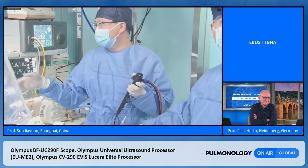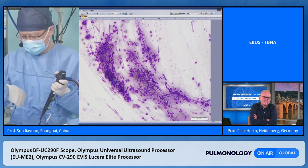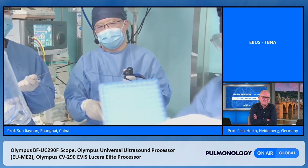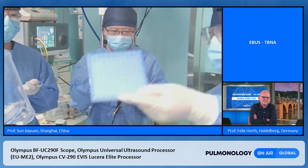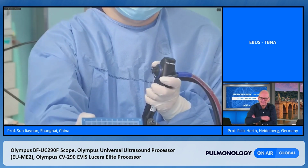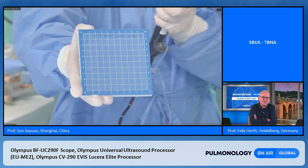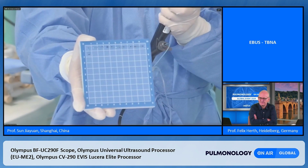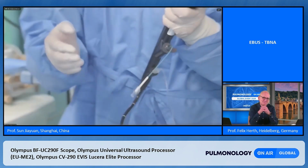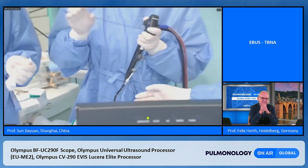So the rose. Okay, look at the specimen. Could you observe the specimen? Yeah, you see the specimen, 11 specimens, great. The rose showed adenocarcinoma. We will puncture the 11 hour again. We finish the 7th station.